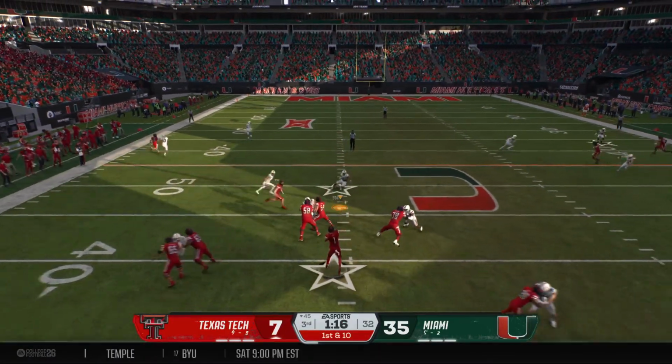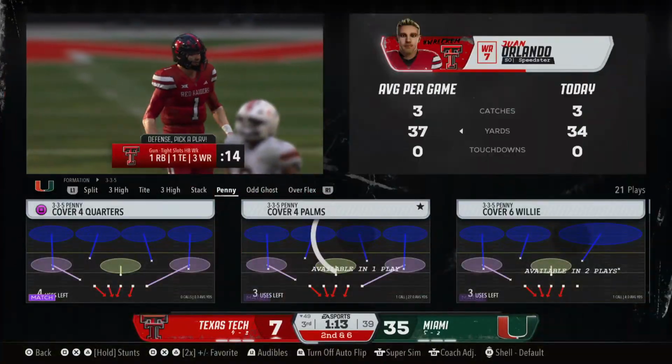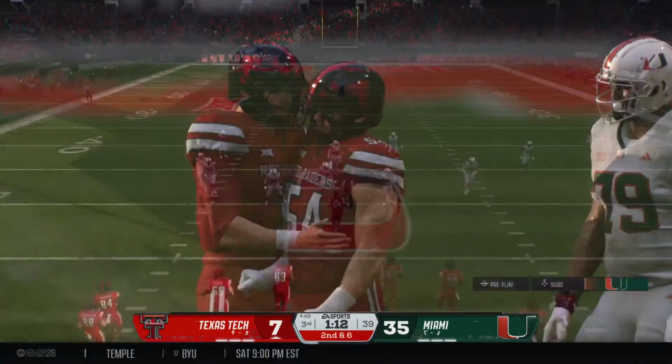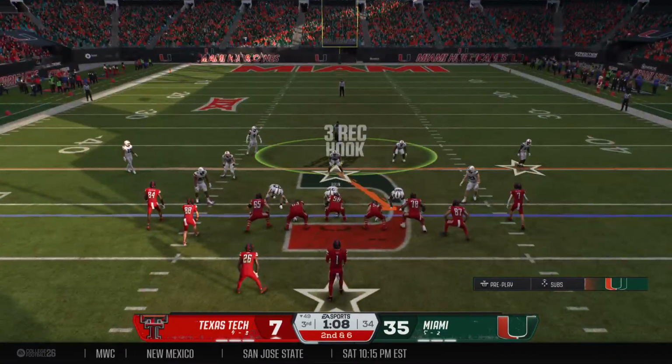Looking downfield on first down. Grabbed over the middle. It's Orlando. And good coverage by the defense, just a short gain. Got some of the work done on first. Now let's see what they have on second down.